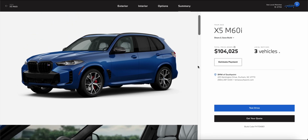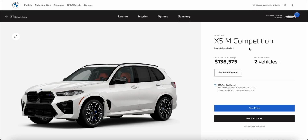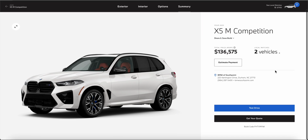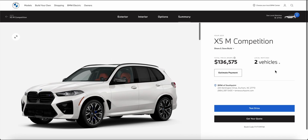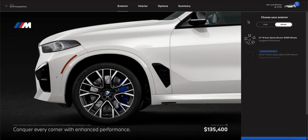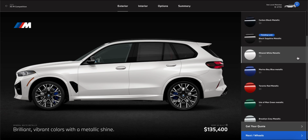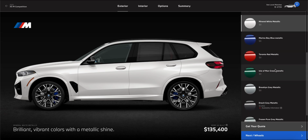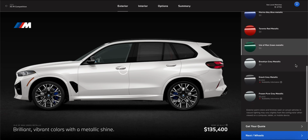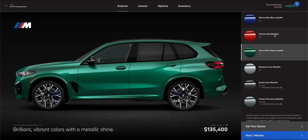Finally, the top of the line X5M Competition. The way I built it, it came out to be $136,575. Once again, most of the metallic colors are free, and we also have some extra special colors here as well, like the Isle of Man green metallic, the Toronto red metallic. So if you like those, go ahead. Regarding colors to pay up for, we have the Dravit gray metallic at $1,950 and the Frozen pure gray metallic at $3,600. Regarding the wheels, we have a staggered 21-inch setup in the front and 22s in the back.